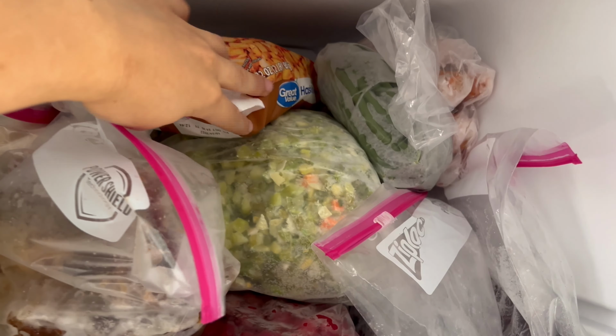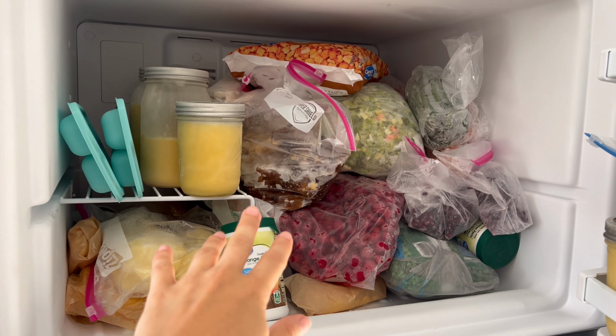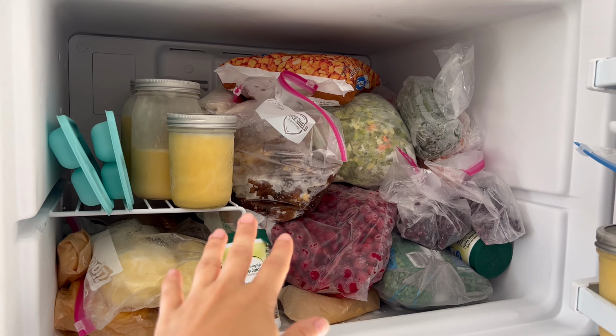I got some cream cheese back there. Berries that I have foraged, and they are in here. So this is a project for me. I got some preserving to do. I got some meal planning to do.